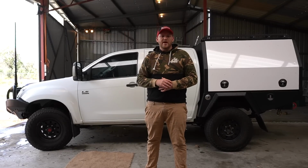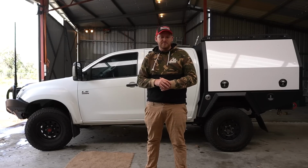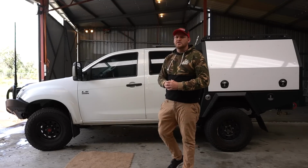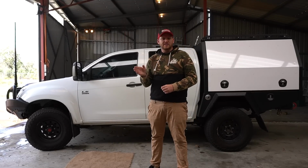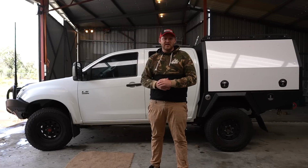So a GVM upgrade increases your factory payload. By how much depends on what vehicle you've got. Some Pedders kits will increase your payload by up to 700 kilos. For me, with the D-Max, my factory GVM is about 2,950 kilos. And my new upgraded GVM with the Pedders kit is 3,450 kilos. So I gained 500 kilos of payload. So from about a ton of payload to about 1.5 ton of payload now.